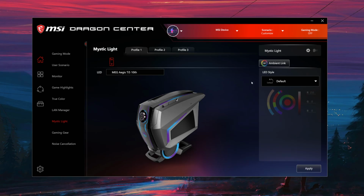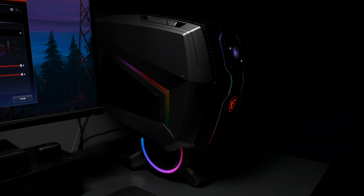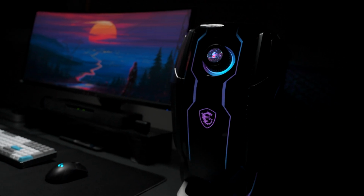All the case lighting is fully customizable with 5 zones, but there's a ton of presets if you didn't want to dick around for 30 minutes playing Taste the Rainbow. Personally, I actually really like the default setting. I like the colors, the animation's subtle, and it's not distractingly bright.